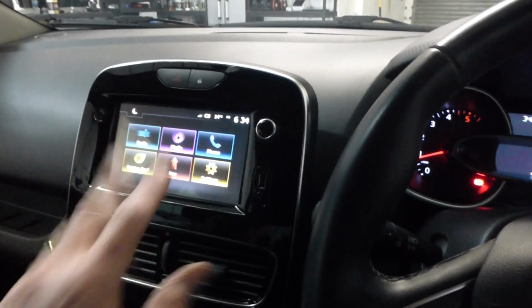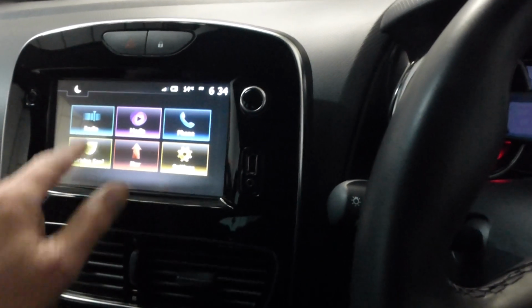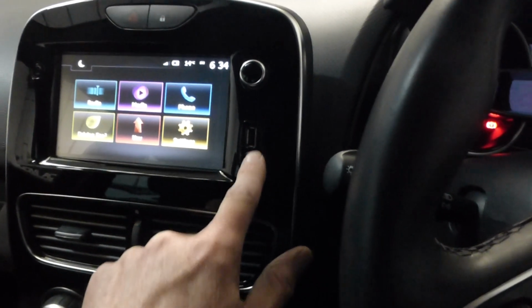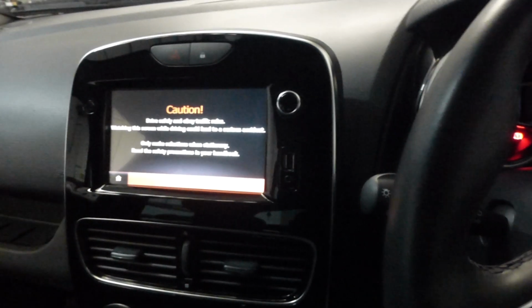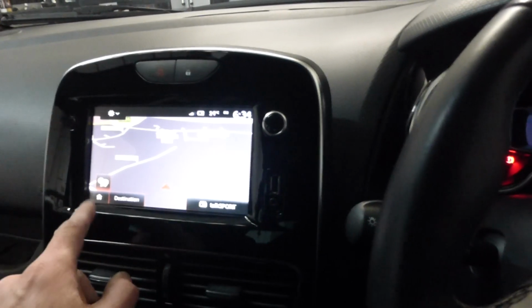So you have the screen here. I've noticed, although it won't pick it up, that this center section here has a screen protector over it to stop it scratching, so that's quite a nice touch. USB, AUX, it's digital radio, navigation. I just agree to it. It should come up in a moment. And there you go, that's the navigation.